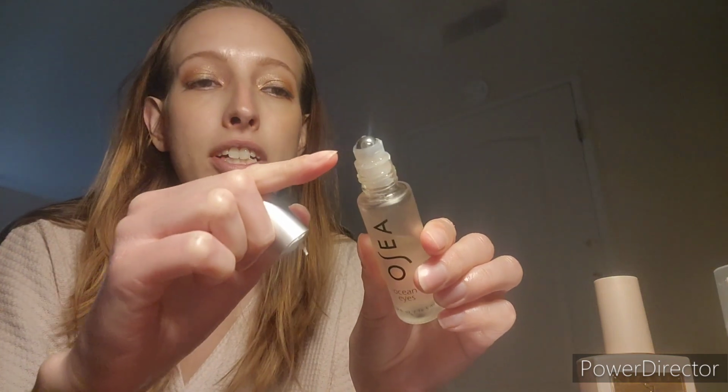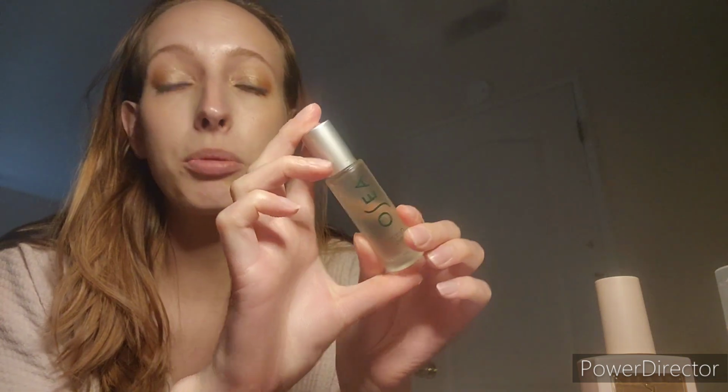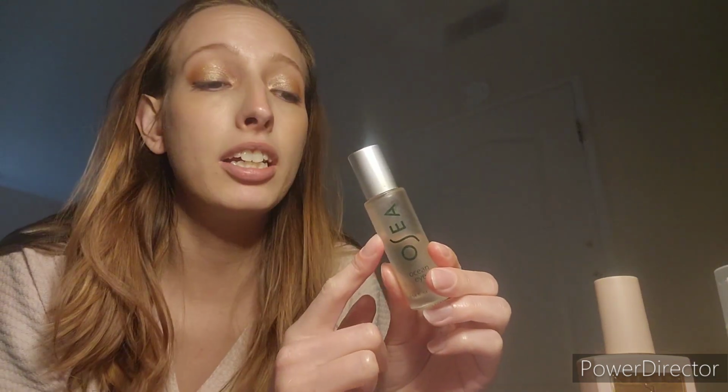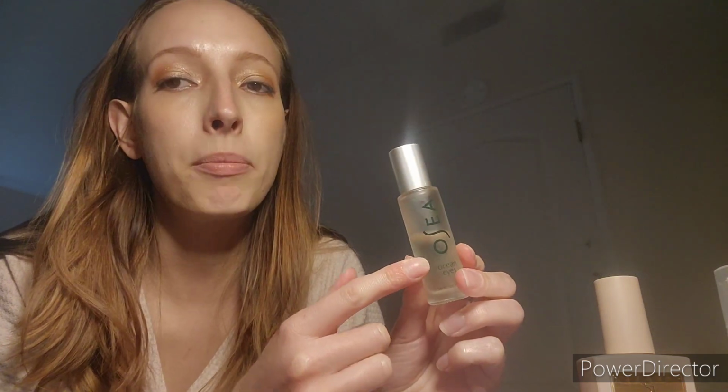For under eye creams, I did try the Osea Ocean Eyes. The only thing I don't like about this is that every time I use it, I do have to clean up the side, but I do like the cooling effect of the rollerball. I know that can be unsanitary, but I'm only using it on myself, so I'm not overly worried about it. I did get this in a BoxyCharm. It's the first thing I've tried from them, so this really opened up my desire to try more from them.